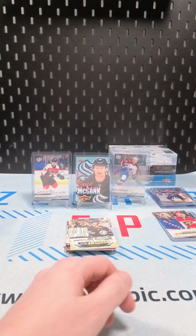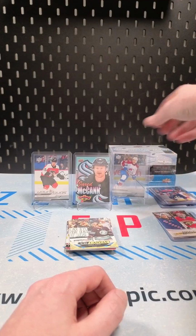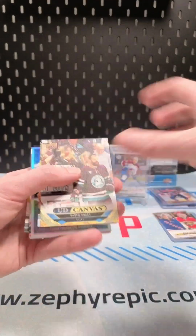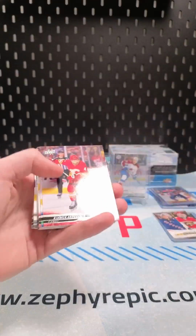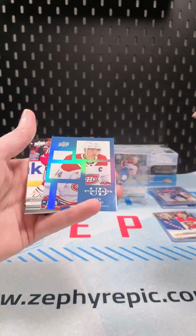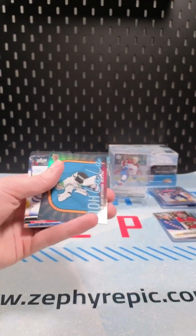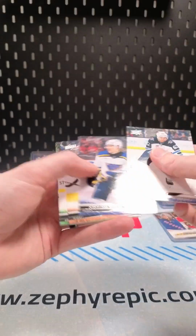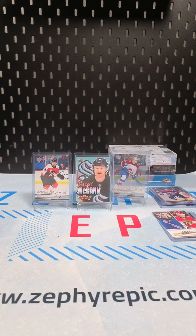I don't think so. In this pile, no. In this pile, no as well. Ducks, Teravainen on the renewed, and Leafs. Maybe there's a pop count, but Nick Suzuki, Nolan Allen. Nope, not even a pop count. Ottinger. Oh no, it was not a clear cut. It was just a base.